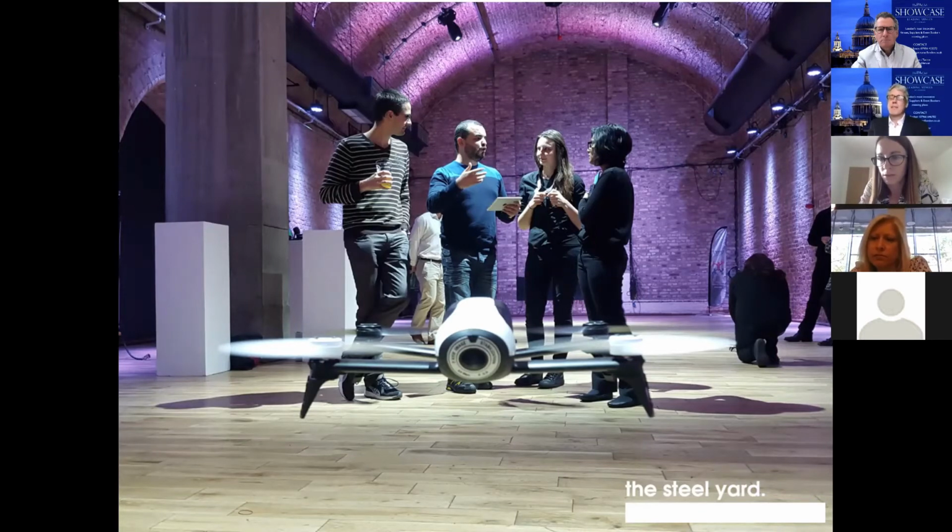Virus, pandemics withstanding, we can go up to 400 for a standing reception, and we can do about 200 for a seated dinner and 250 for a conference. So in terms of the pandemic, we've got very good access into the venue. We've got a number of doorways that allow us to operate one-way systems and things. So we'll be able to offer pretty good social distancing within the venue.